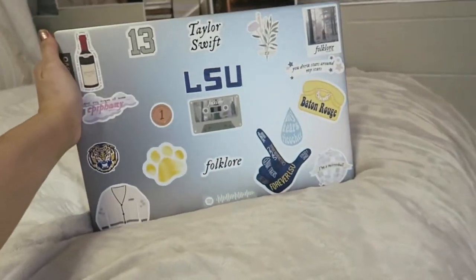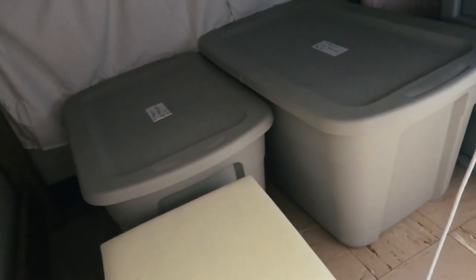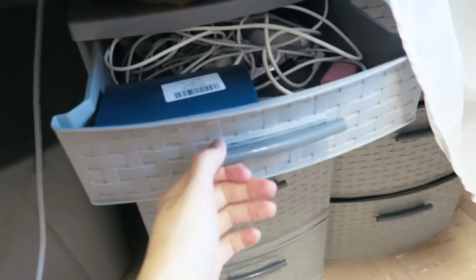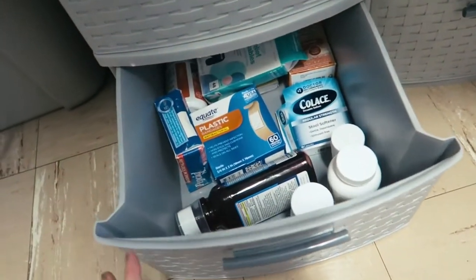But yeah, I just want to show my laptop stickers. That's it. I love them. And under my bed, I just have this little ottoman from Amazon. These two storage tubs, which are practically empty. My wrinkly bed skirt. But whatever. I just keep cords in this one, camera stuff, kitchen stuff, medicine, all that.